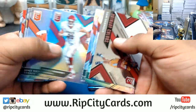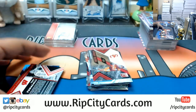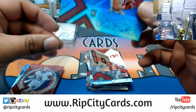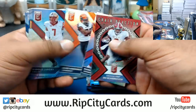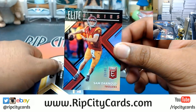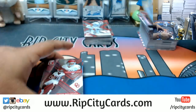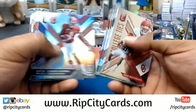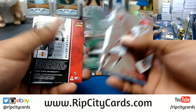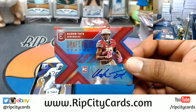Matt Linehan, auto to 25. What else? Red Greens to 49. Troy Fumagalli. Autograph there. I swear, I feel like 10 of these autos are that guy. I feel like 3 dudes have had at least 5 autos. And the last stack mojo. Sam Darnold to 40. Josh Jewell, the autograph. And I think there's going to be at least one more. Let's see. Good luck, folks, especially those that have not got a hit. We got Allen Lazard to 49. And the last auto is Auden Tate, die cut to 30.